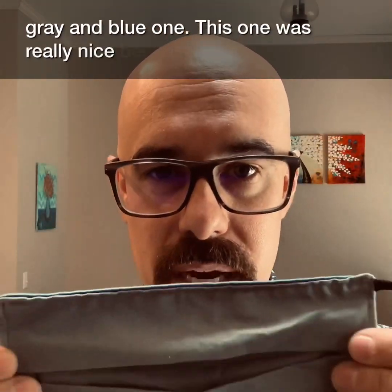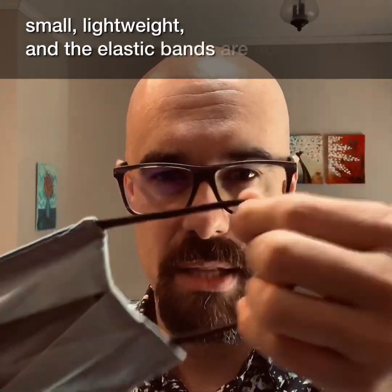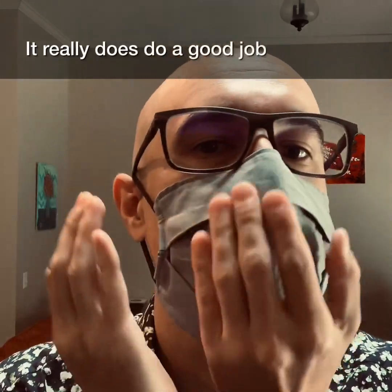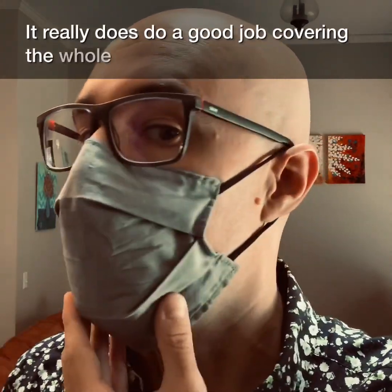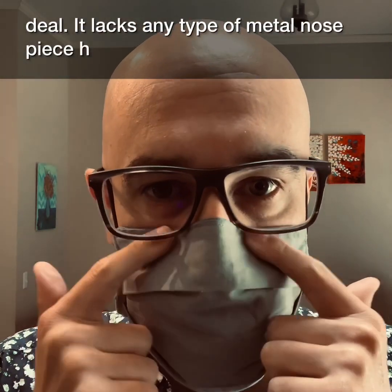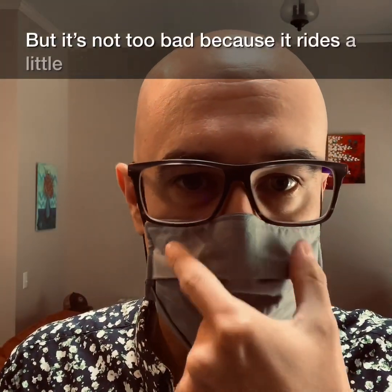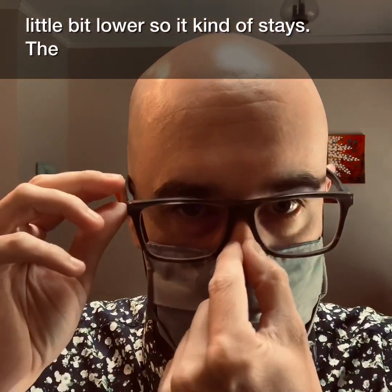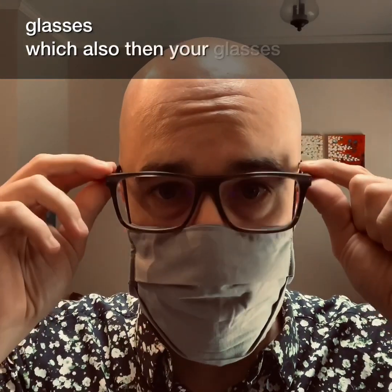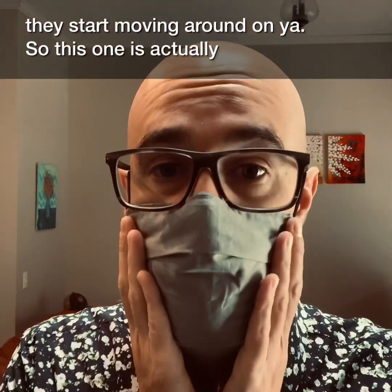This one is really nice because it's super small, lightweight, and the elastic bands are not too tight. And it really does do a good job covering the whole face. It stays on while talking, which is a big deal. It lacks any type of metal nose piece, but it's not too bad because it rides a little bit lower. The other masks push up on my glasses, which also then, as your glasses and you're talking are moving down, start moving around on you. So this one is actually really nice.